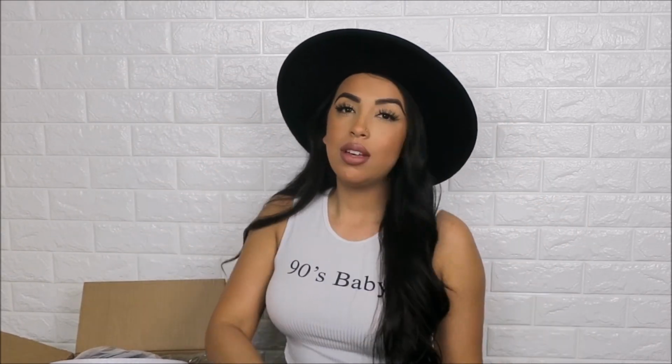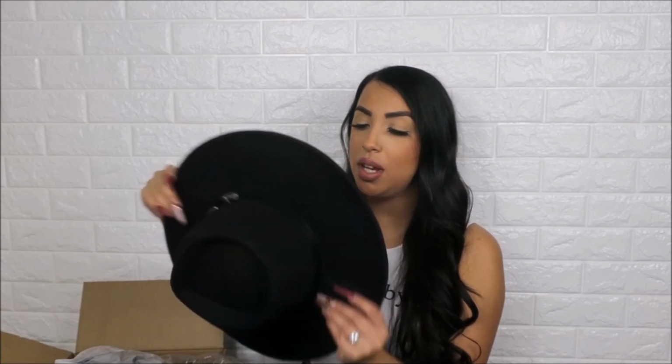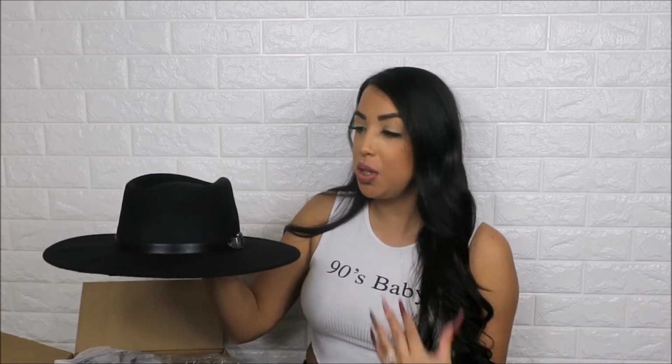So if you guys see these hats, you definitely should try them in your store because they are super cute right now for the fall time. Let me show you how it looks on. So this is what it looks like on. Let me know in the comments down below if you're into these hats right now and if you like them, if you sell them in your store, because I think they're super cute.